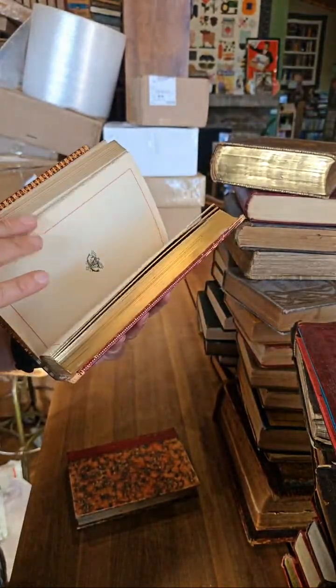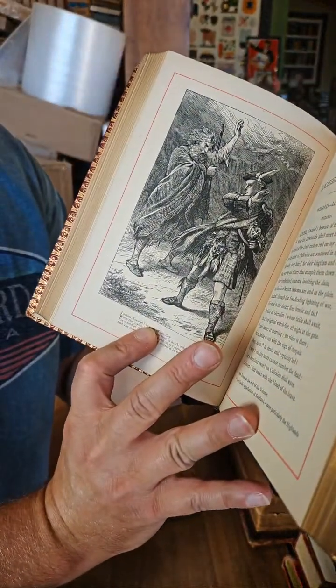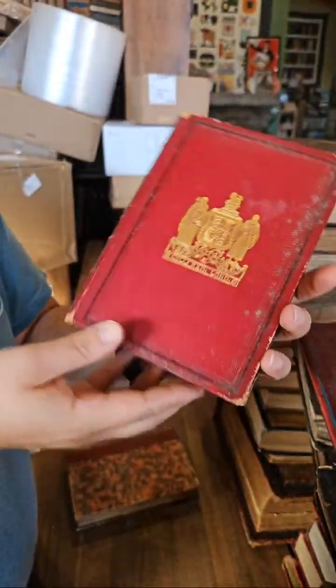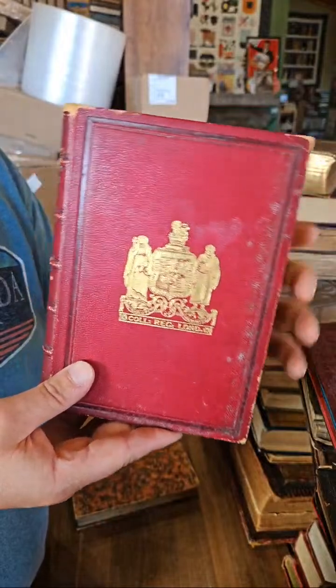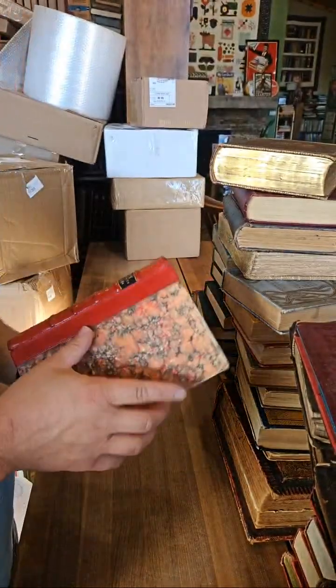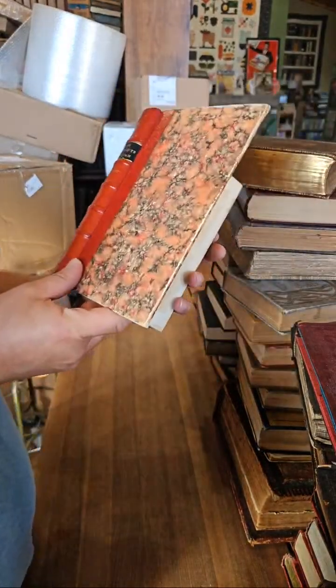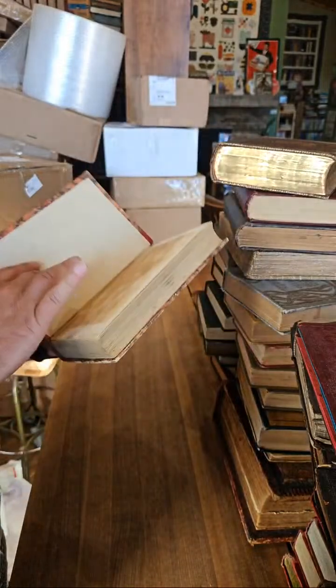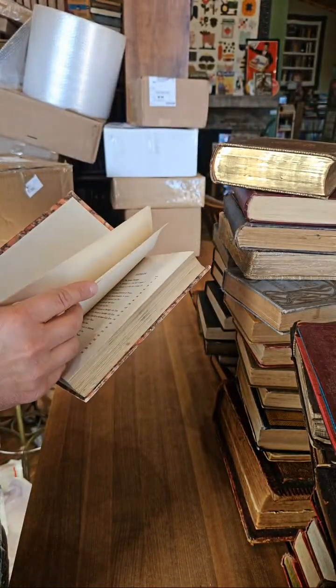Oh, this one is illustrated as well. Really high quality paper on this one. Beautiful illustrations. And again, I think that is going to clean up a little bit of dirt on the front cover, but that one's going to clean up nicely, I am certain. A little bit of modern rebinding on this one, I do believe. Maybe not the highest quality, but interesting title, I believe.